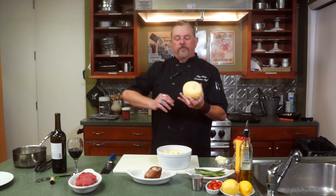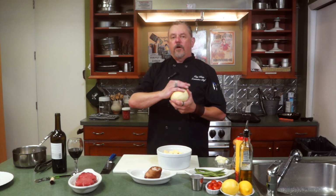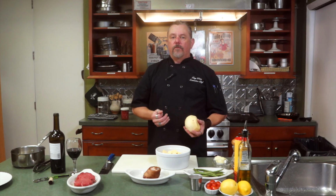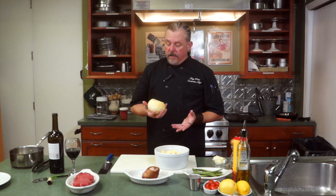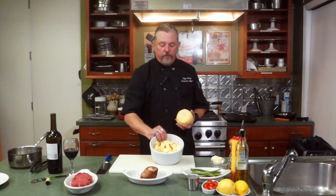This is one of those big softball size looking veggies you see in the grocery store, and it's got a coat of wax on it, and you're not real sure what it is, what to do with it. I'm gonna show you a little something to do with them. We're just gonna make a simple rutabaga mash with these. I've already got some cut up here.